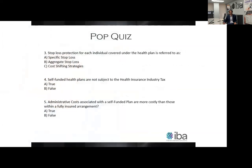So, quiz number 2. All right. Stop loss protection for each individual covered under the health plan is currently referred to as, that one, specific stop loss. Self-funded health plans are not subject to the health insurance industry tax. True or false? True. They are not. The entire self-funded plan is not subject to tax, only the stop loss premium.